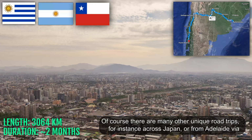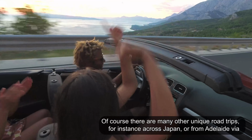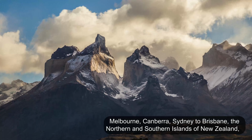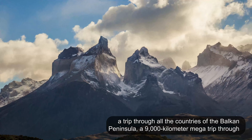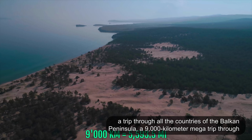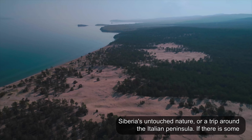Of course, there are many other unique road trips, for instance across Japan, or from Adelaide via Melbourne, Canberra, Sydney to Brisbane, the northern and southern islands of New Zealand, a trip through all of the countries on the Balkan Peninsula, a 9,000 kilometer mega trip through Siberia's untouched nature, or a trip around the Italian peninsula.